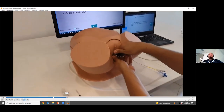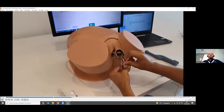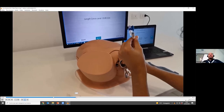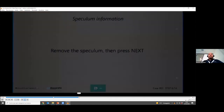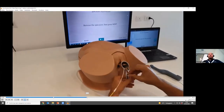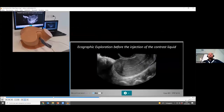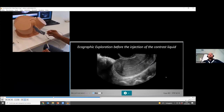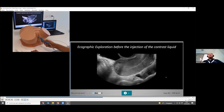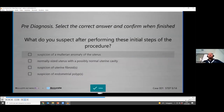So to insert the catheter like in real life, to insert exactly the speculum and then the catheter, and then to remove the speculum with all the difficulties related to removing the speculum, and then to do the ultrasound. So as you can see, I'm moving the transvaginal probe left and right, and the picture of the uterus is moving as well.